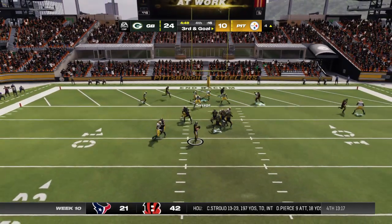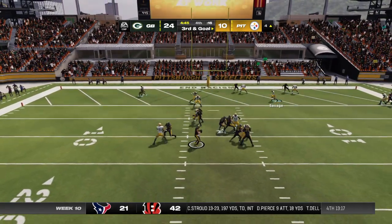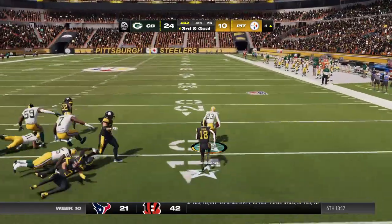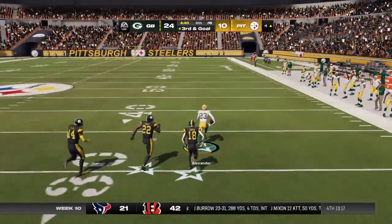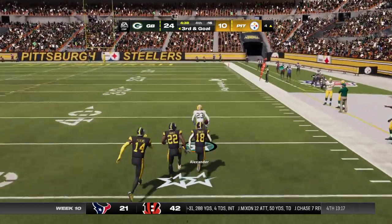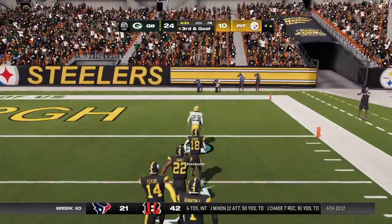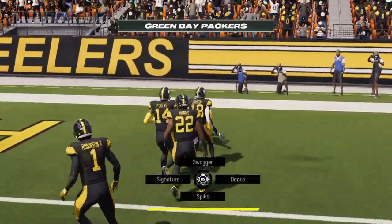Pickett back to throw. Oh, that's into a sea of bodies, and it's intercepted. Picked off by Jaire Alexander. And into the end zone, touchdown.